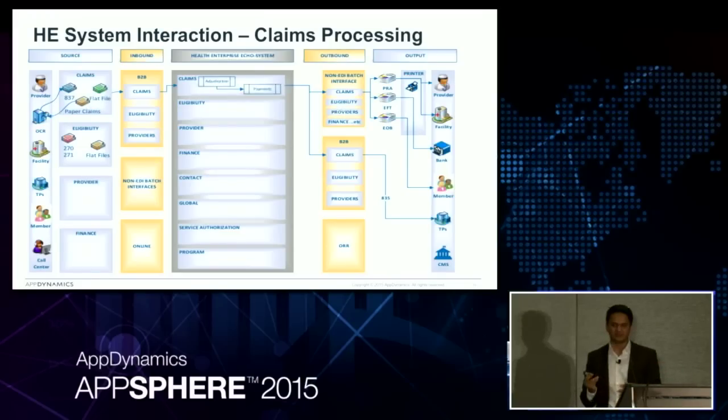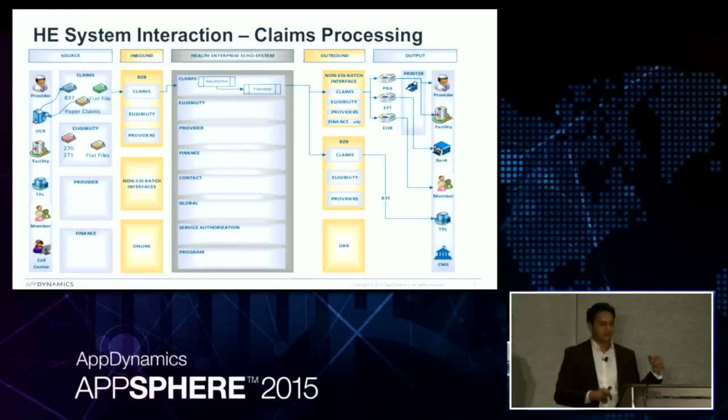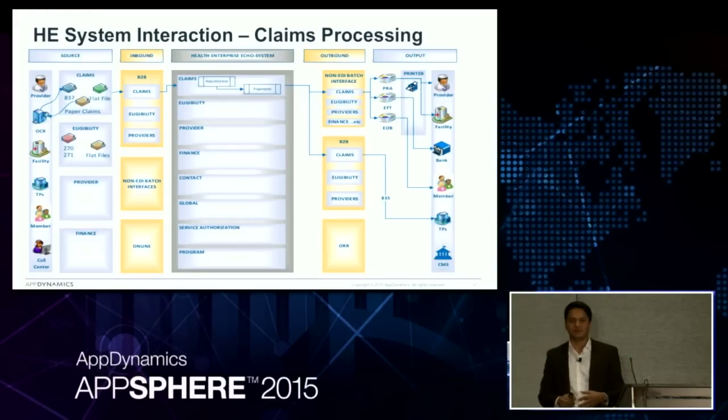The claims come through our inbound B2B, and then we pick the claims from there, and certain checks are done for HIPAA compliance and all the scrubbing that you have to do on the claims. Then they flow through the adjudication engine that we have in Health Enterprise, where the actual claim adjudication happens, all the claim edits and rules are fired, and all the checks are done. That is part of the core of Health Enterprise.